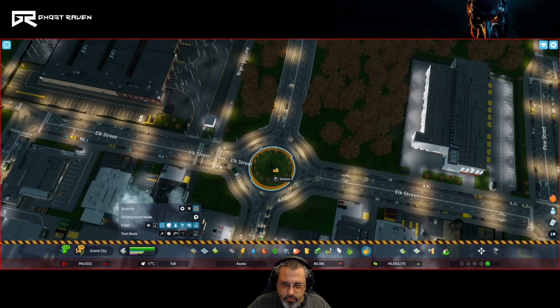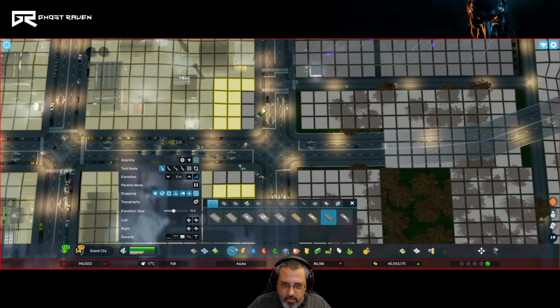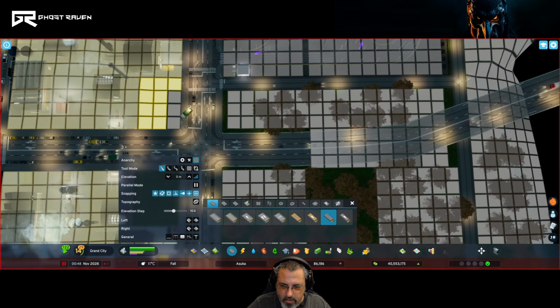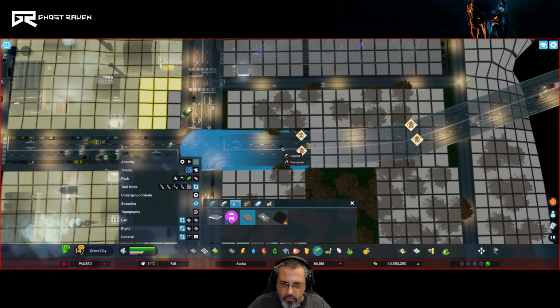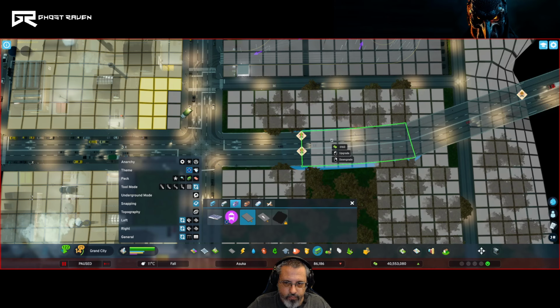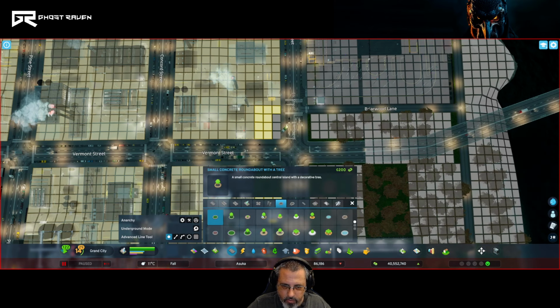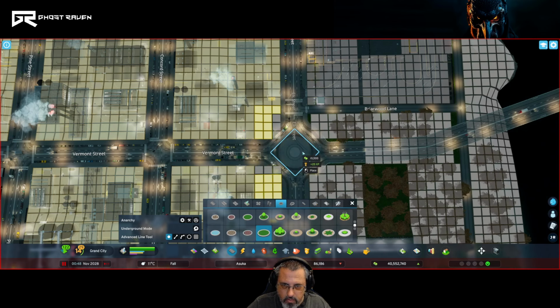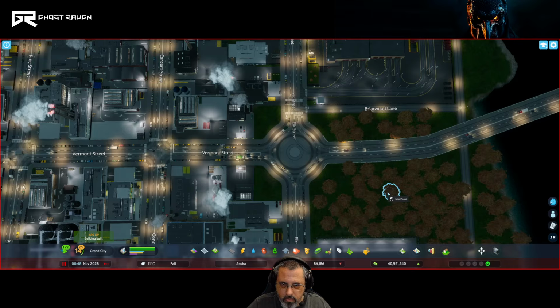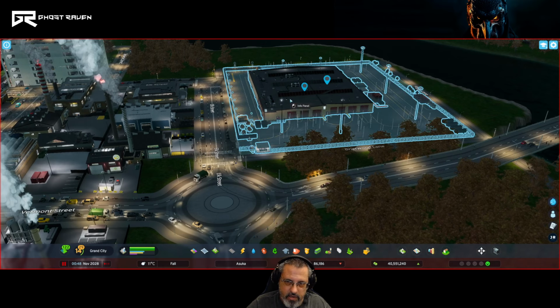Okay, so let's just pause. Just remove this intersection for now. Let's just see. And I just want to remove what I've done and just take the anarchy off. Okay, so if we put a traffic circle now. Yeah, the train tracks are on the side of the road there. Okay, so they can come out of here, no problems.